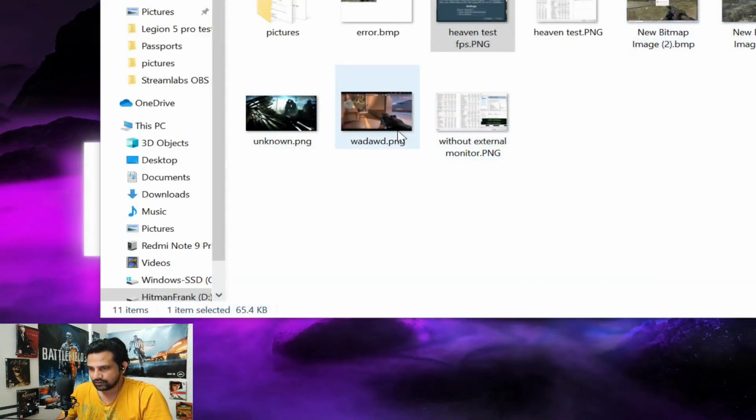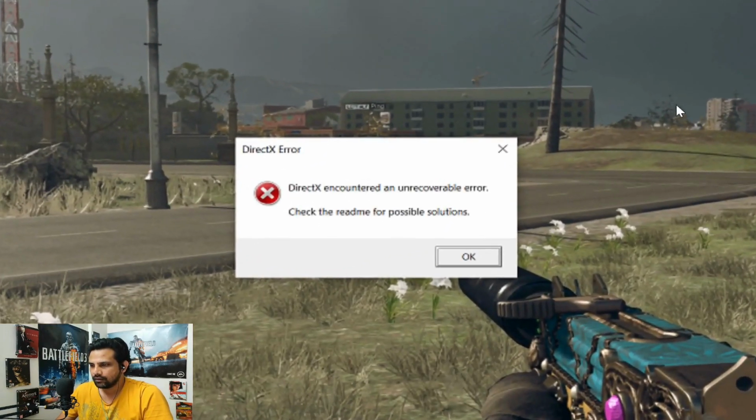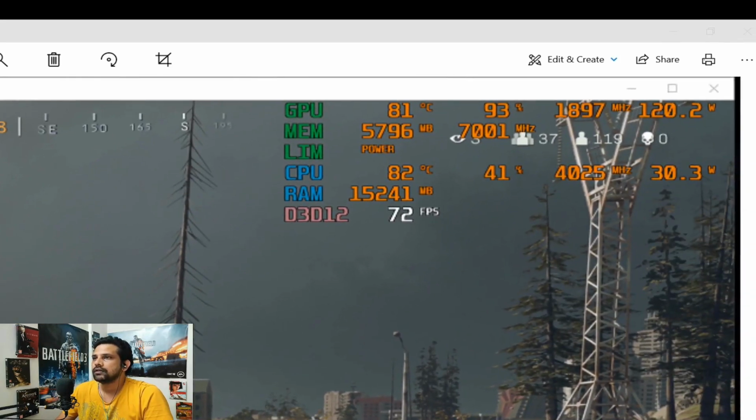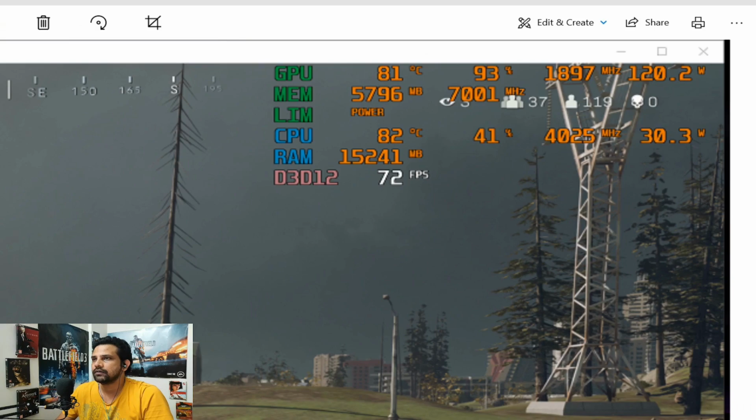And I've done some gameplay tests as well. You can check the readings here. This is in the Warzone game. I'm getting around 72 FPS and the GPU temperature is 81 and 82. I'm using this again in advanced mode without any laptop fan, on a flat surface. And it has 92% usage, 93 and 41% usage. And you can see the watts. It's using 120 watts and this is using 30 watts. So that's pretty good.